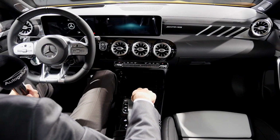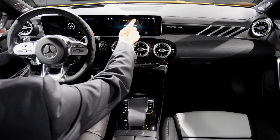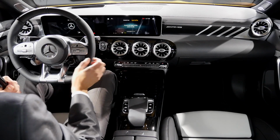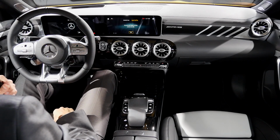Apple CarPlay and Android Auto are available when you have this smartphone connection right there. Here, Android Auto via USB or Apple CarPlay also via USB. Or the right thumb here for the right screen to use, that would work. Volume knob here and the left side on the steering wheel for the main instruments unit.